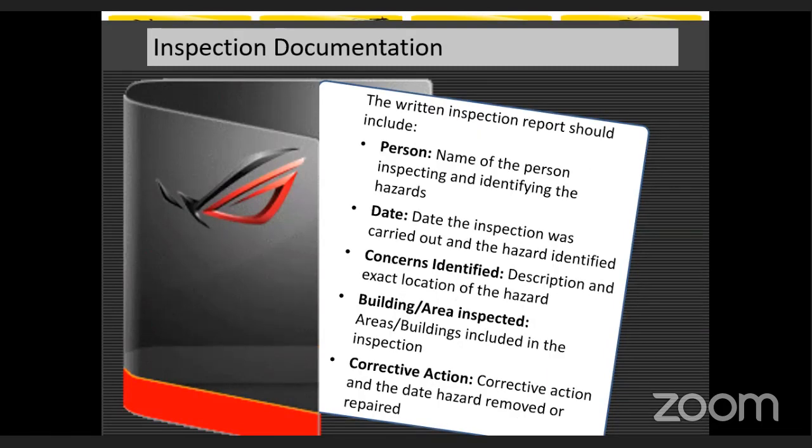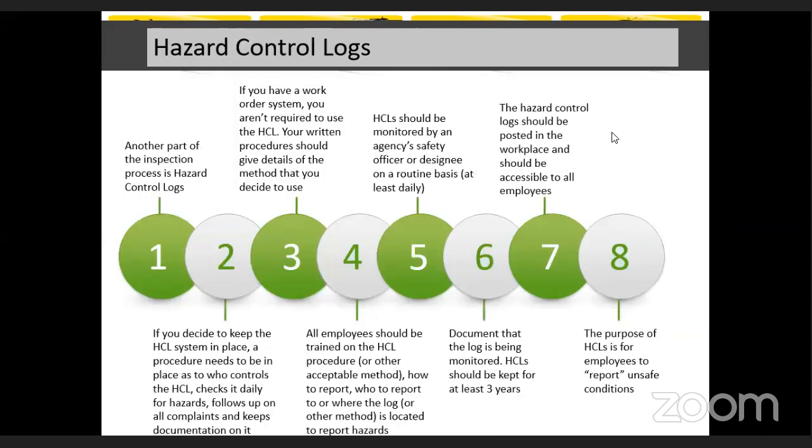Okay, this is how to write an inspection report. The name of the inspection, the name of the person inspecting must be there, the date of the inspection and the hazard identifier must be there, concerns identified, description and exact location of the hazard must be there. The building area inspected must also be documented. Corrective actions to be taken or hazards removed must be there.